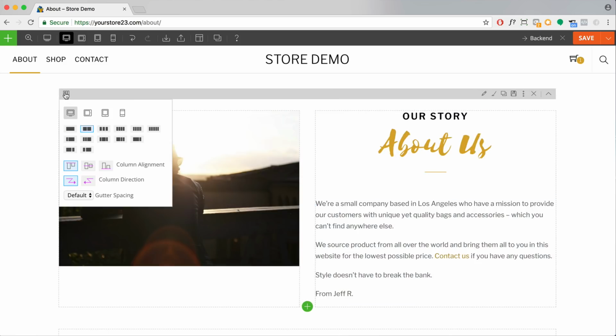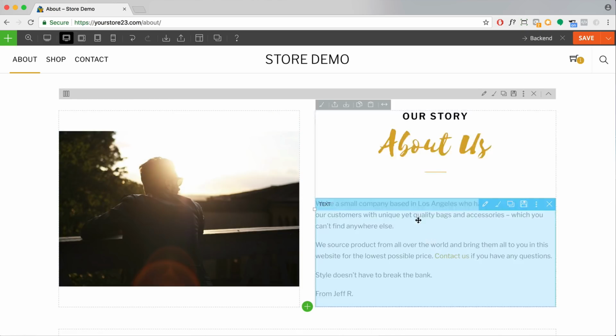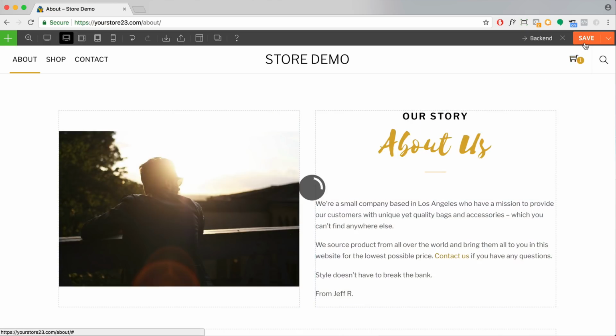What I also like to do is hover over the top left here, this icon here, and do a column alignment to the middle, so that image aligns up with the other side here, right? And then click on save.